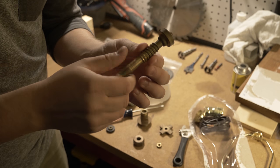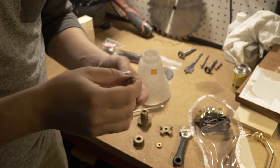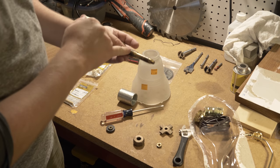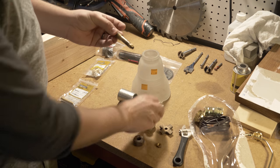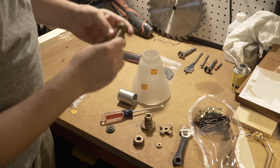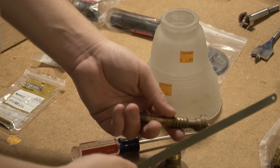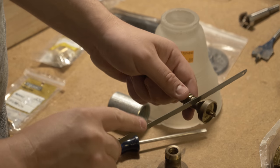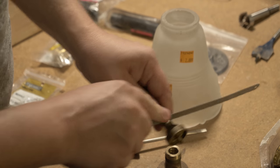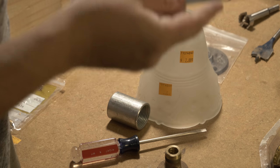So I still have a little play and I can screw it in and out just barely as much as it needs to go. Yeah, I think I could actually cut it right there and it would be good. I just don't know that I can cut it. So I'm gonna do some tests here. Okay, it seems like maybe I could cut it because I'm just cutting at the surface here. It seems pretty soft.